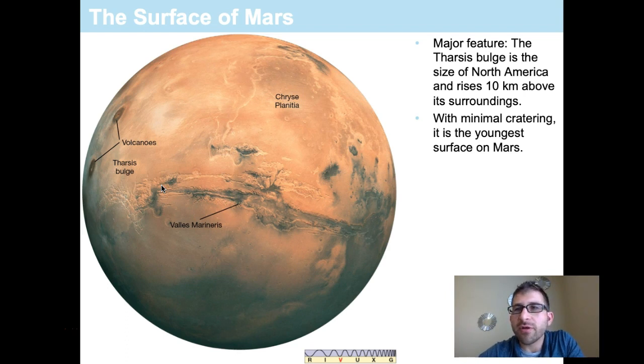The other major feature, as you can see off and to the left here, is part of these two volcanoes. There's actually a third one off to here called the Tharsis Bulge. The Tharsis Bulge is about the size of North America, and it rises about 10 kilometers above its surroundings.